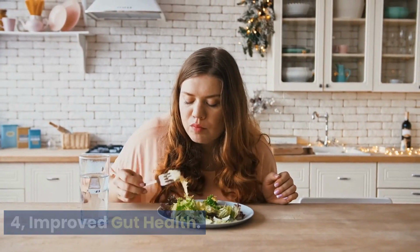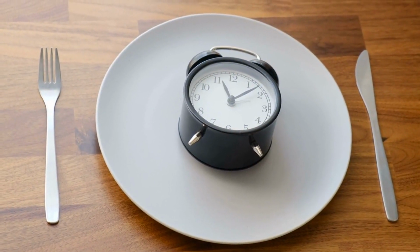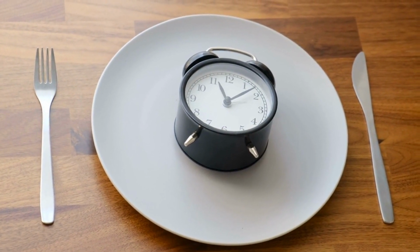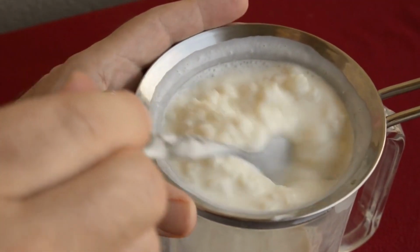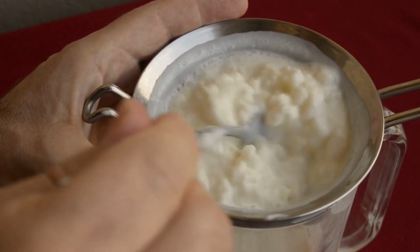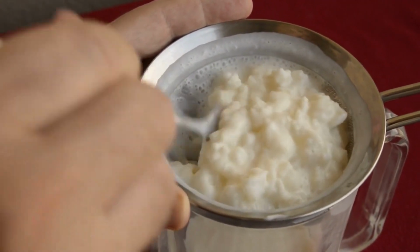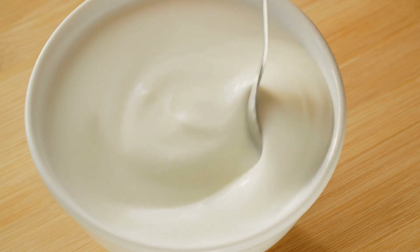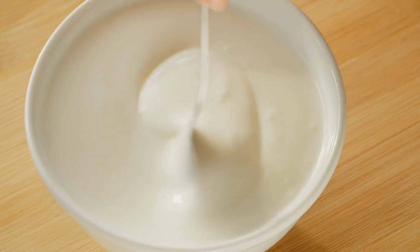4. Improved gut health. Fermented foods contain beneficial bacteria that can help to improve gut health, which is important for people with diabetes who are at an increased risk of digestive problems. The fermentation process involved in making fermented foods, such as yogurt, kefir, kimchi, and sauerkraut, creates an environment where beneficial bacteria can thrive. These bacteria are known as probiotics and are essential for maintaining a healthy gut microbiome, which can help to improve digestion and overall health.